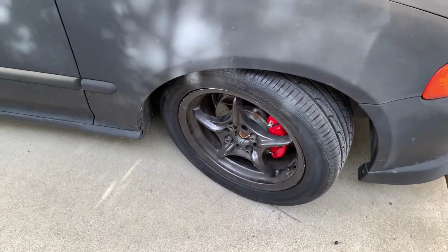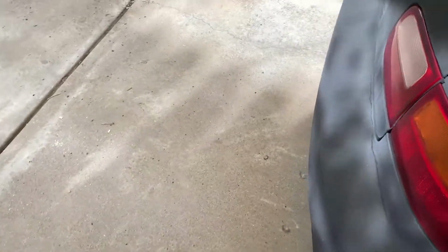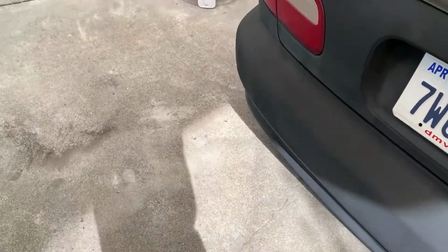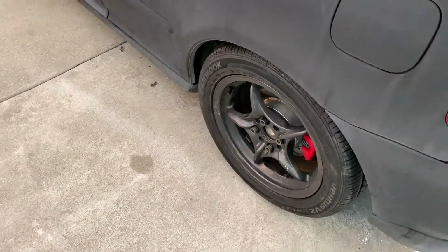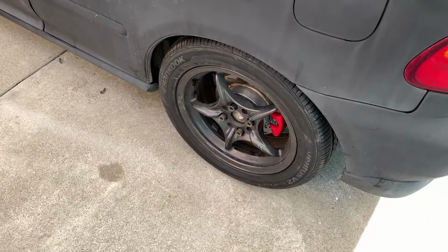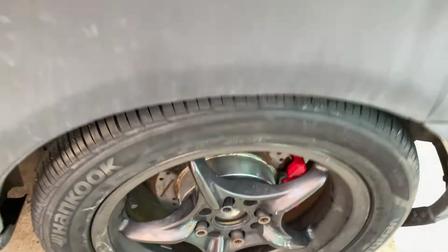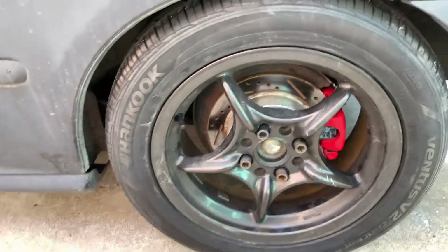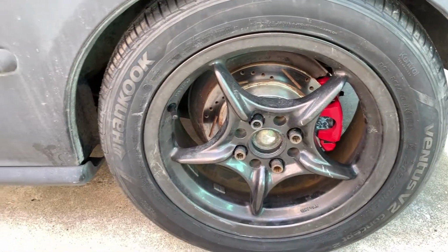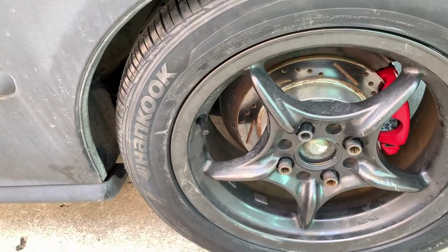So I got the set of 4. It came out to about 280, I would say. And yeah, I think it was a good deal. Now I went to the tire shop yesterday and got them on, and that cost me about 68 bucks to put on all 4 tires, and he gave me the new valve stems.